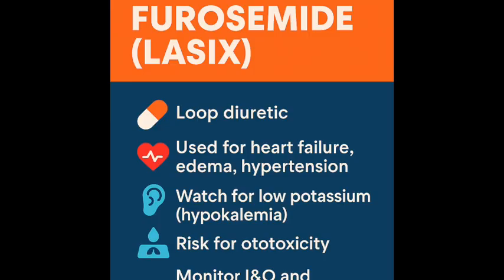Okay. Besides those two big ones, what else should we briefly mention? Well, obviously, hypotension, dehydration from losing too much fluid, other electrolyte issues like low sodium, hyponatremia, low chloride, low magnesium, low calcium, which can lead to metabolic alkalosis. What about skin reactions? Yes, the source lists some very serious ones.